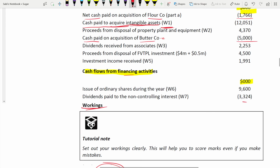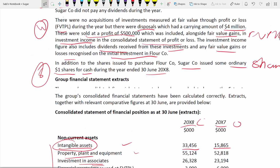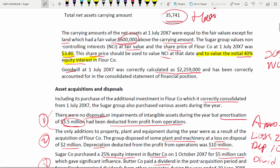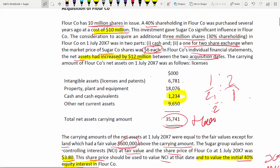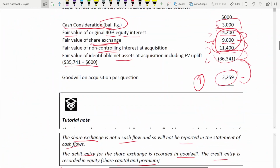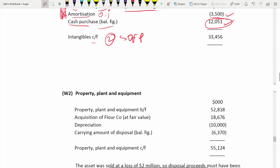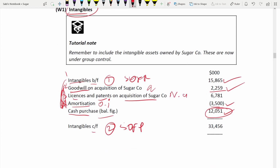Okay, so license and patent, it's not here. Here you see, under this intangible asset, the subsidiary has an intangible asset. Under the net assets you will get it. So from net assets also you have to take 6781. Same for property, plant and equipment you have to do. Cash and cash equivalents you have already taken and deducted, so you don't have to worry about that. So this also you have to add. Where have you taken it from? Wait, just go down. This you have taken from the net assets of the subsidiary. So you see, you have taken it from so many places.